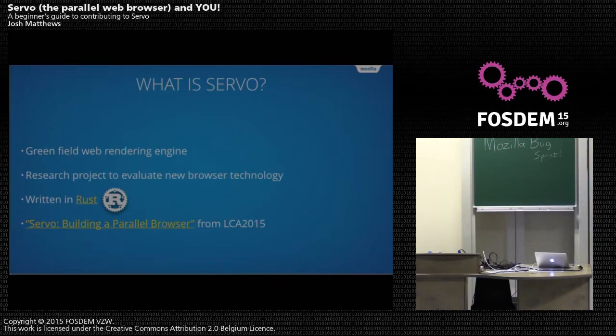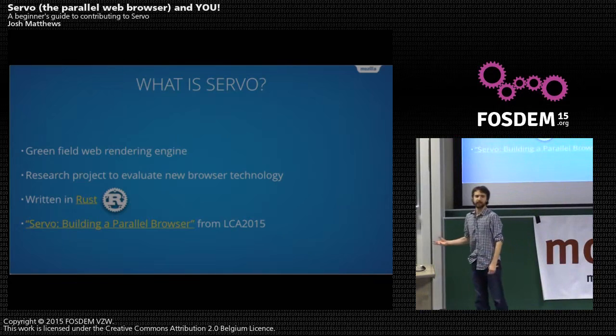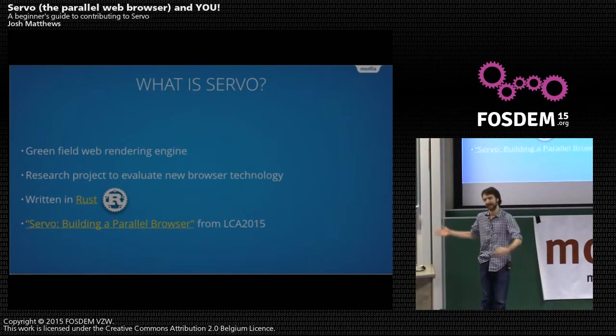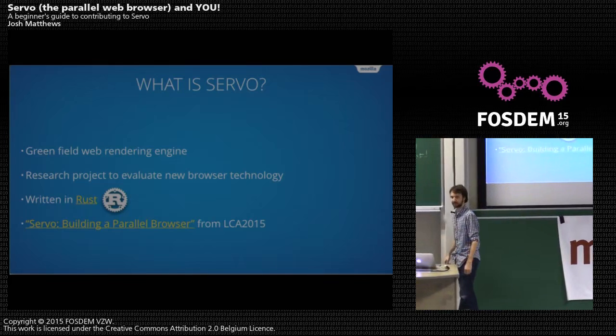Thank you. All right, I'm going to zip through. What is Servo? Servo is a brand new web browser engine. So it's not the actual browser that we care about, it's the thing that renders the web pages for you. And it's something that we're building from the ground up with the knowledge that we've gained after building Firefox for the past 10, 15 years. We think that we can do better if we start from a clean slate.